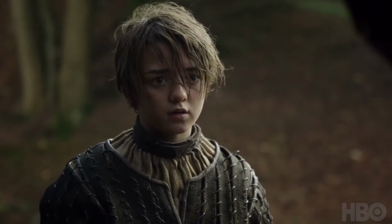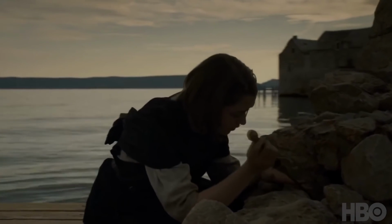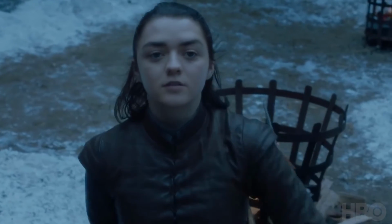Someone, for example, like Arya Stark, who in later seasons ends up roaming around all of Westeros and living in the streets, is not wearing a gown with long sleeves. As nice and aesthetic and as pretty as that would look on screen, the designers are not putting her in a gown like that because it's just not practical.